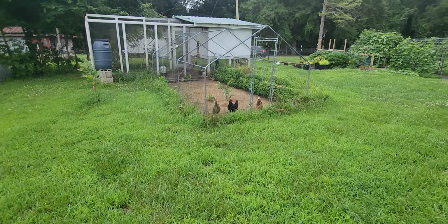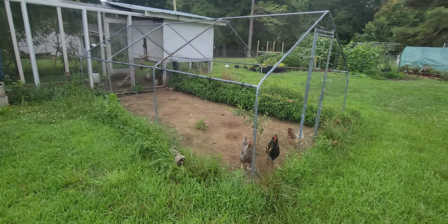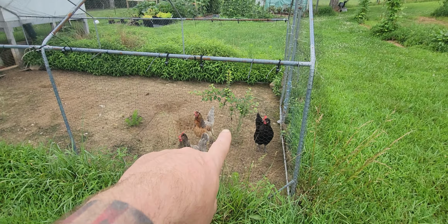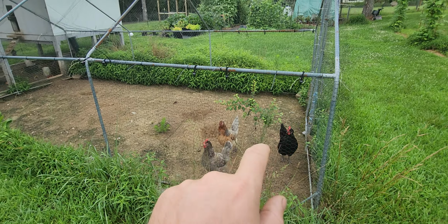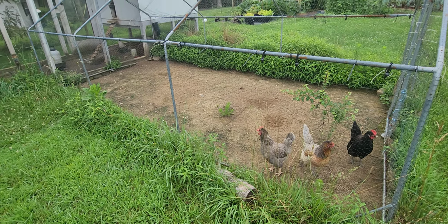We got the 4 remaining chickens. I see 3 chickens. I did have 4 chickens. There's a bush growing in there. You guys get that bush. We also have 10 baby chickens in the house right now that Betty hatched for me.